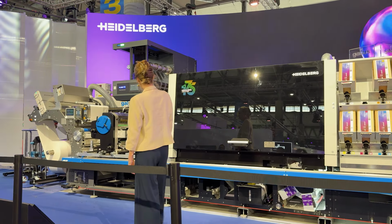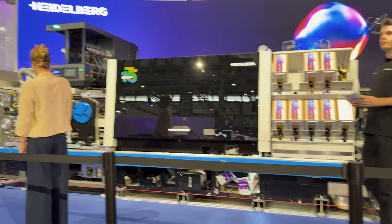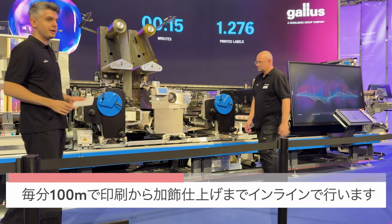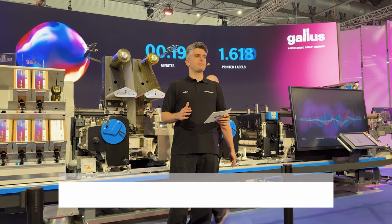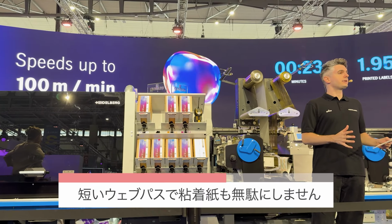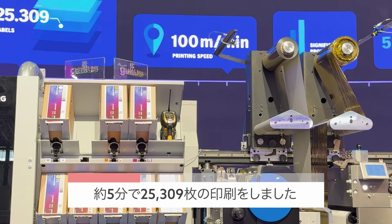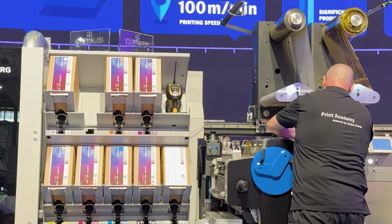Now, as you all can clearly see, the Gallus 5 runs incredibly smoothly and prints at 100 meters per minute. Thanks to inline printing and short web paths between each unit, we can keep material waste to a minimum. 25,309 labels produced. That's what I call efficient.